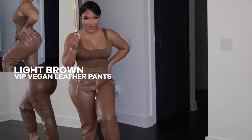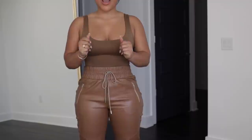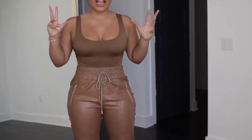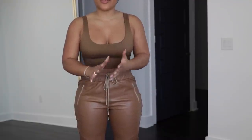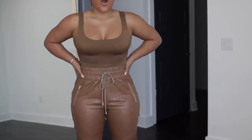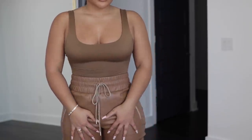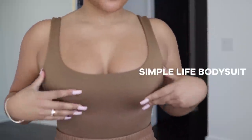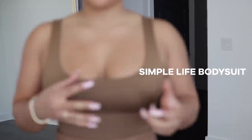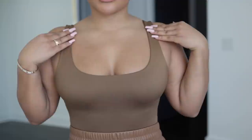Y'all, these pants though, I can't even describe to y'all how they feel on the inside. They feel like butter. Y'all know, like, when y'all first shave y'all legs and it's so smooth, that's what the inside of these feel like. Oh my god, they feel so comfortable. This is vegan leather, y'all, and this brown though, it's like a nude brown color, and I just paired it with this basic brown bodysuit. Love me a good basic bodysuit, can dress it up or down. Just the essentials that you need for your closet, and it's holding the girls up good. So soft, double lined, love the material.